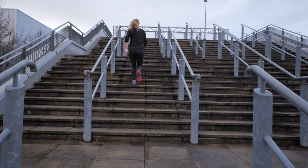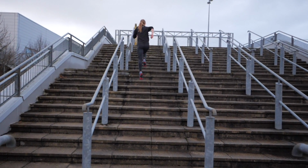Bounding upstairs is another useful way to work on the explosive power required in your running. So just find a nice clear space of stairs and make sure that they're not slippery and they're spaced an appropriate amount apart, and then aim to do 6 strides at a time, but really concentrating on form and stop before you lose your form.